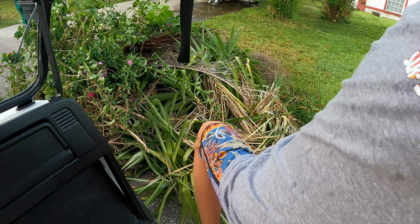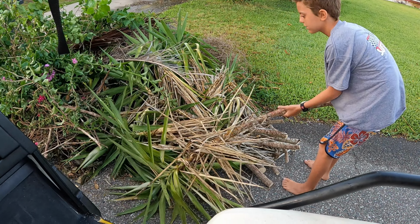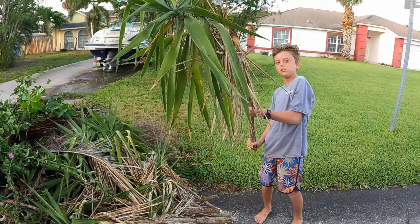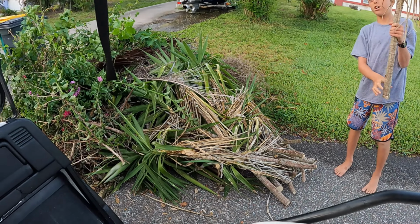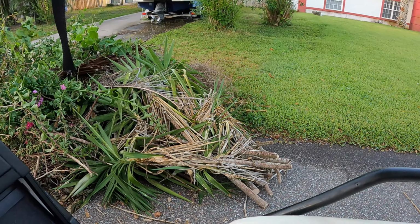Okay, we got a whole pile of yucca here. Careful, that's spiky stuff. Yeah. But this is another one that's easy to root from cuttings, so we'll save a couple of these. Dr. Seuss tree. It does look like a Dr. Seuss tree. And we'll save one or two of these from the trash.